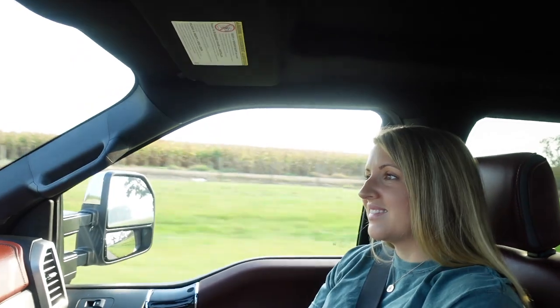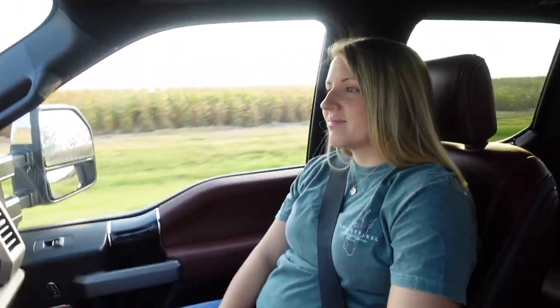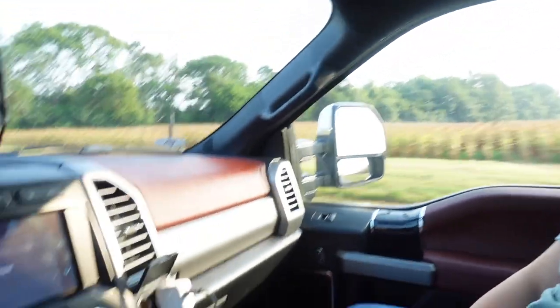In my opinion, the King Ranch seats are softer. There's more bounciness to them. In a way, there's more back support on this one, and I don't know if it's just how the seat is adjusted. Like, you can pump air into the back and stuff like that. I think the seat needs to be adjusted, probably. But there are some differences I'll show you here.